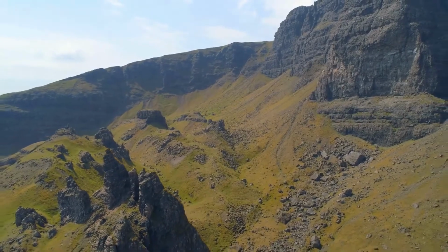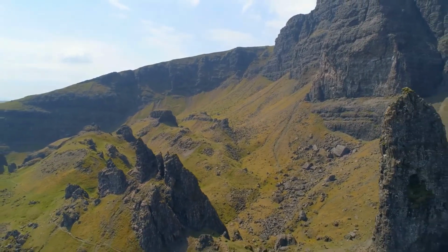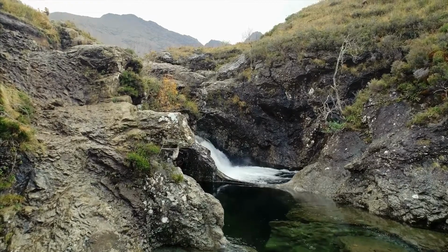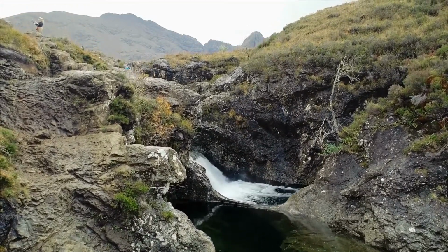Explore the Isle by taking a walk around the Quiraing or hiking up to the summit. After all that hiking, relax with a refreshingly cool dip in the crystalline waters of the Glen Brittle fairy pools.